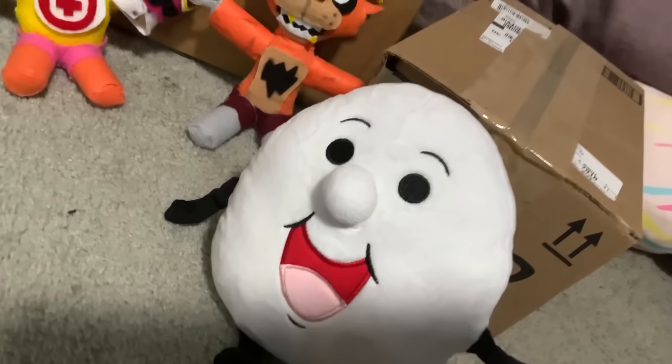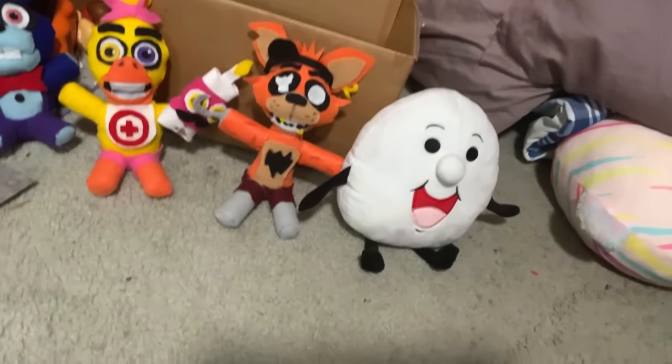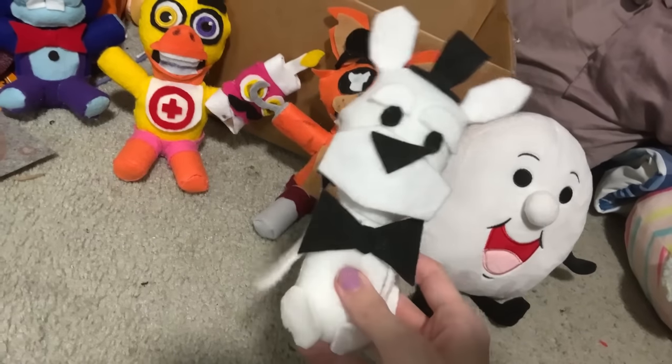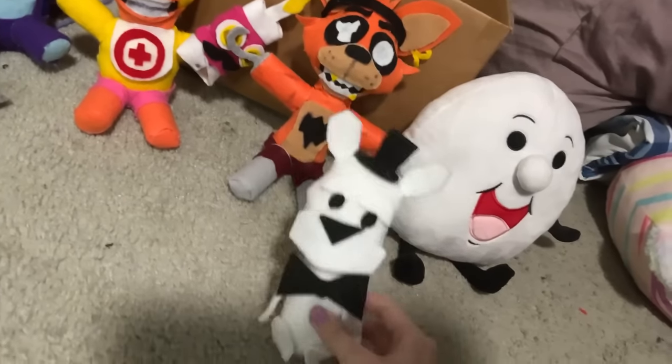One's super expensive, so I figured why not, might as well. I still can't believe there is a bootleg Flumpty plush out there, but yeah, he will appear in videos. And here is the pallbearer from Juniors. I used it in the music video. Go watch that, by the way. That didn't get very many views, and it made me a little sad.